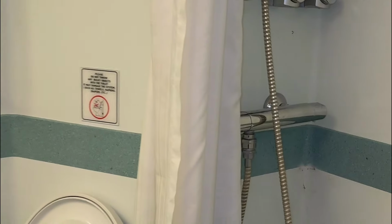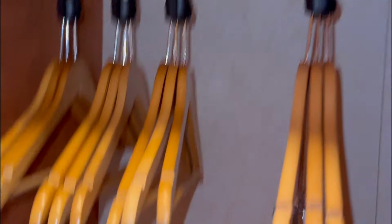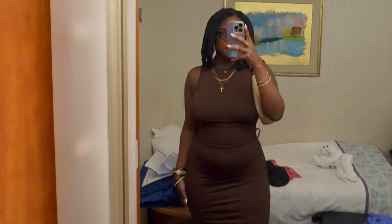Okay, so we made it to our room. We are in an ocean view room. So we have our bathroom here. Typical cruise bathroom. And then we have the vanity here. Closets here. Okay, the 3 life vests is up there. And then we have sofa bed here. We have 2 twin beds here. Like I said, ocean view. This is our room. Outfit check.